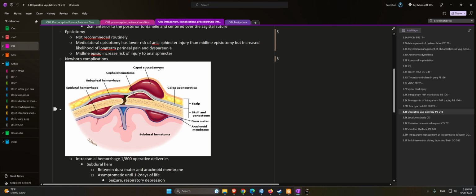So let's take a look again at the picture. Caput succedaneum is very benign. And then you have the cephalohematoma, which is between the skull and the periosteum. Subgaleal hemorrhage is between the galea aponeurotica and the periosteum of the skull. And then you have the epidural hemorrhage, then subdural hemorrhage and subarachnoid hemorrhage.